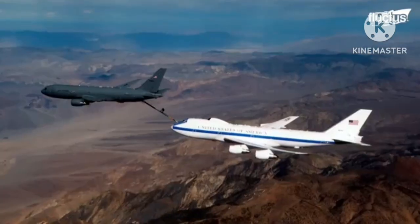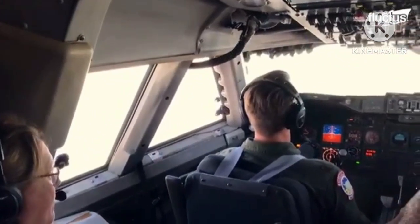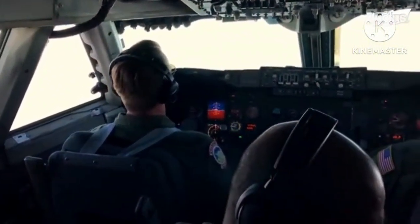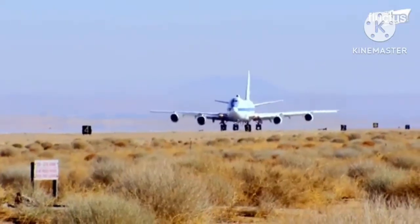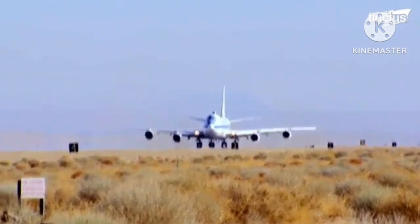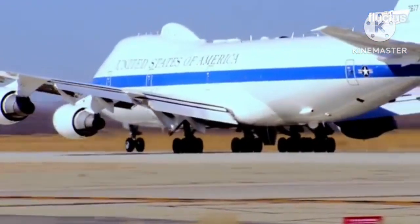In fact, the plane can fly for a total of 150 hours plus before it needs to find a safe landing area. For protection in the air, the E-4B features various defense systems, including electromagnetic pulse shielding, infrared countermeasures, and anti-missile and rocket systems.